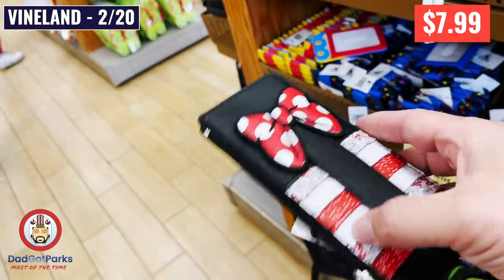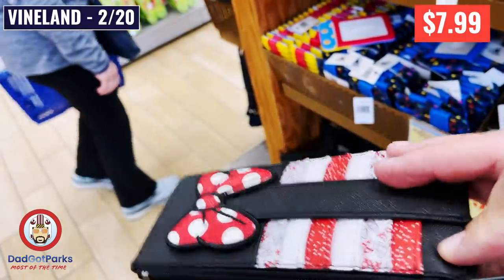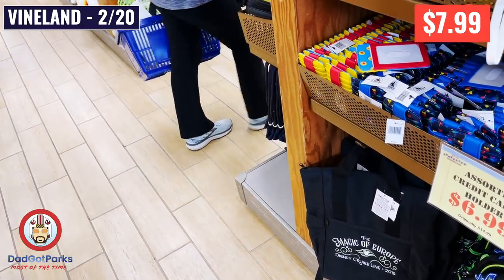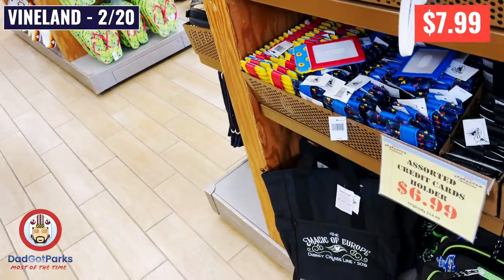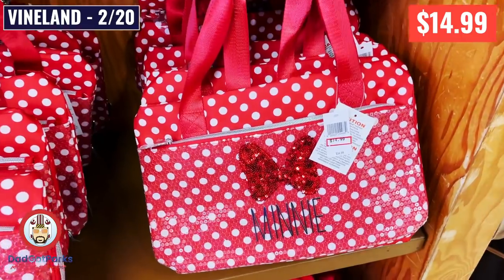These are really awesome. This is an awesome park wallet for some ladies. You could put all your cards in there. It has a zipper to put in, you know, bills and all kinds of stuff. And it opens up and it has a nice little clasp. Plus, it's Minnie Mouse. How could you not like that wallet? That's $7.99 and that's a fantastic price.